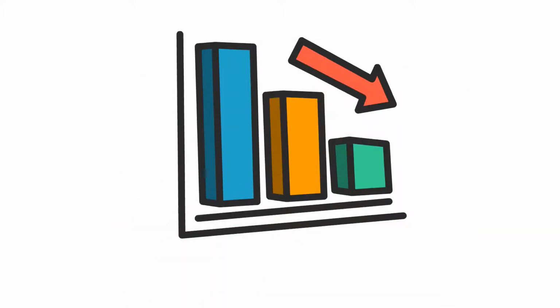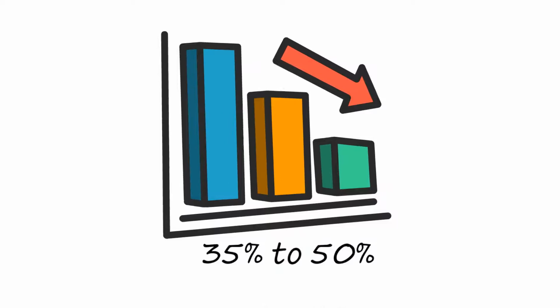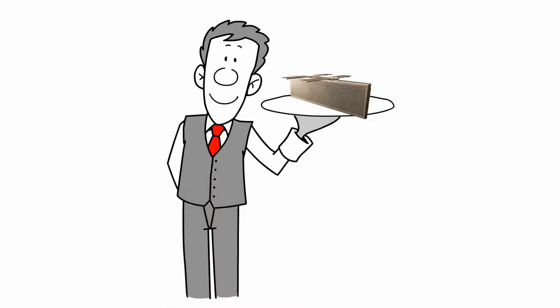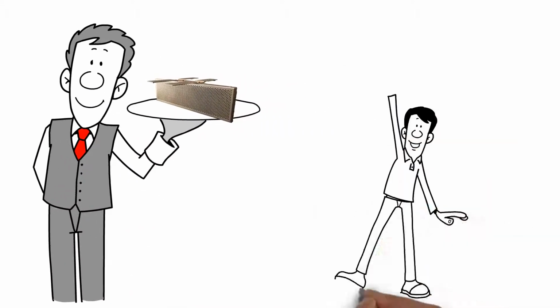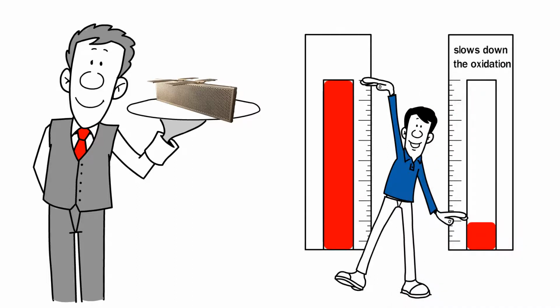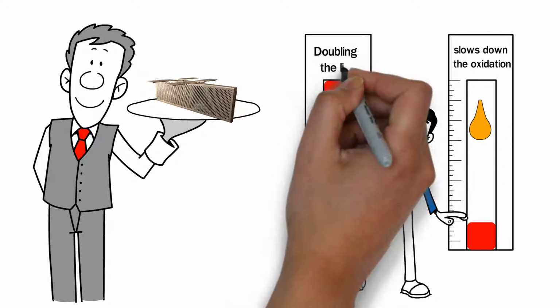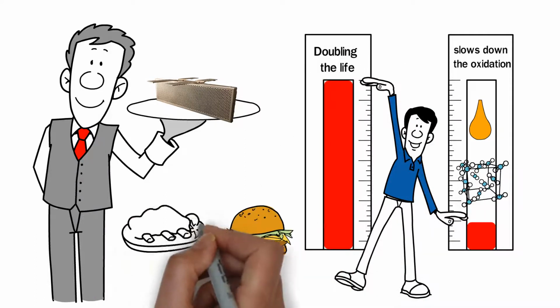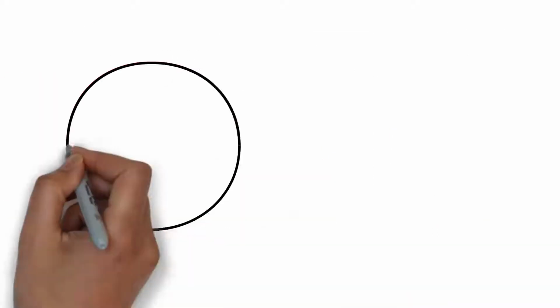Imagine if you could reduce your annual fryer oil purchases by 35 to 50% using the most sophisticated eco-friendly technology available in the world. Introducing OiLChef, an inorganic deep fryer accessory which is a catalytic converter that slows down the oxidation of frying oil and helps to reduce the oil content of deep fried food, thereby doubling the life of fryer oil, reducing carbon footprint, and improving food quality.